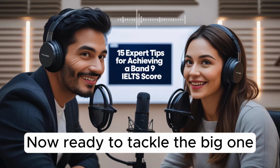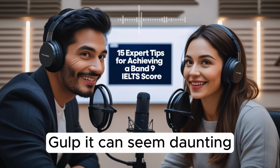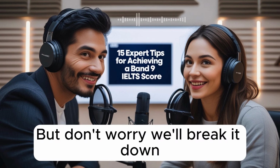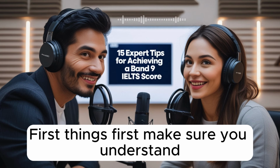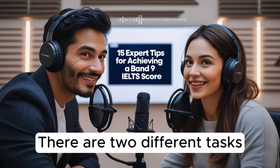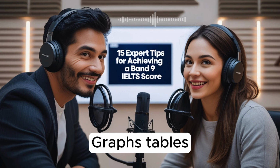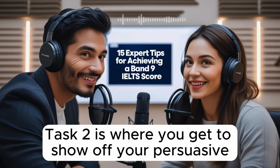Exactly. Now, ready to tackle the big one? The writing section. Gulp. It can seem daunting, but don't worry, we'll break it down. First things first, make sure you understand the specific requirements of each task. Right, there are 2 different tasks, right? Yes. Task 1 is all about describing data, like charts, graphs, tables. Task 2 is where you get to show off your persuasive essay skills.